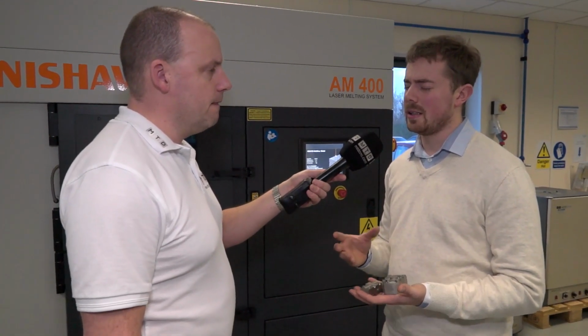Again, it all comes down to design work. Not every part can be printed, and not every part you want to print. It's all about picking the right components and redesigning them, really. You have to start from the ground up rather than adapting them. Is there a printing time for that part?